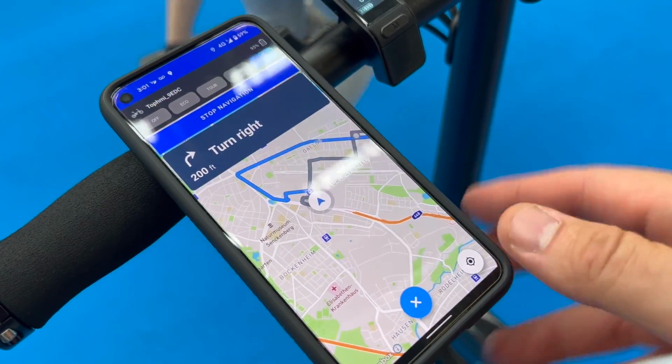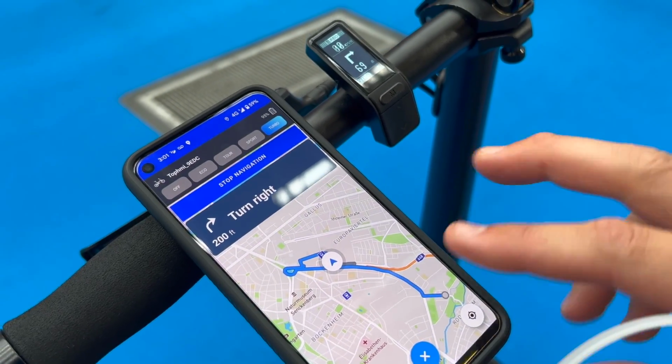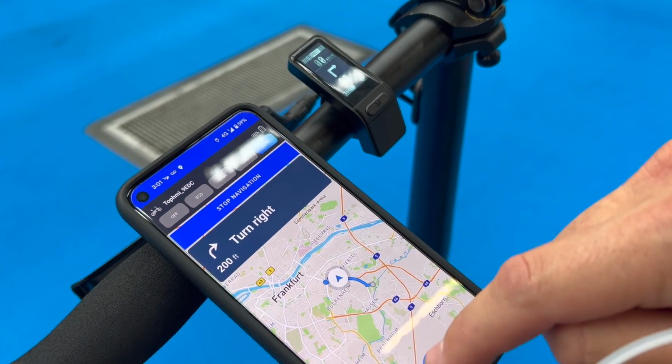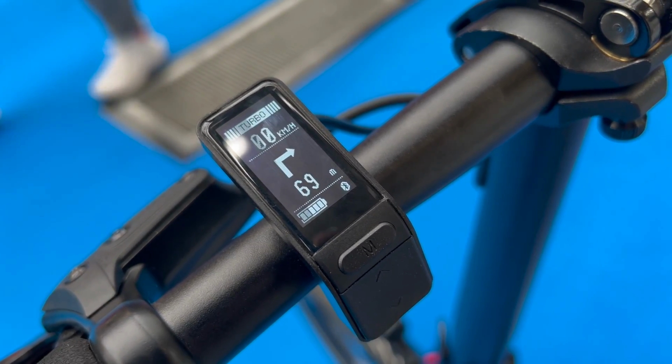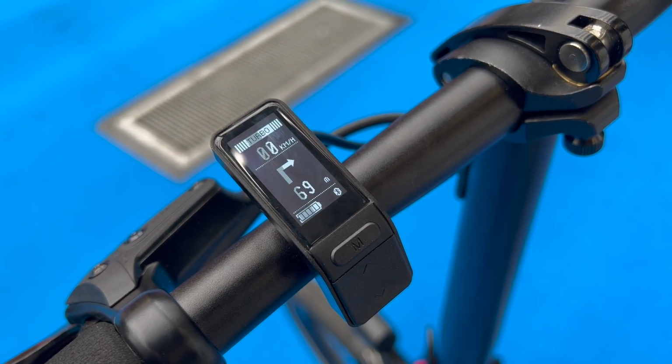Going a different direction, Carbo, maker of super lightweight carbon e-bikes, shared with us their new app, which my favorite feature was a cool turn-by-turn navigation integration that actually puts your phone's GPS nav onto the e-bike's small display. Isn't that awesome?